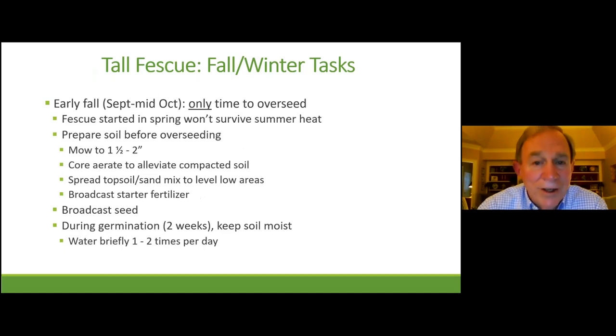Spring is not a good time to plant fescue seed. The problem is that when you plant fescue seed in spring, it doesn't have much time for the roots to get established before the heat of summer. They're still immature growing roots in June and July, and that summer heat just bakes them. A lot of what you've done planting that seed in the March, April timeframe is just going to be to waste. The only time to overseed or to plant fescue seed is really September to mid-October in this area.